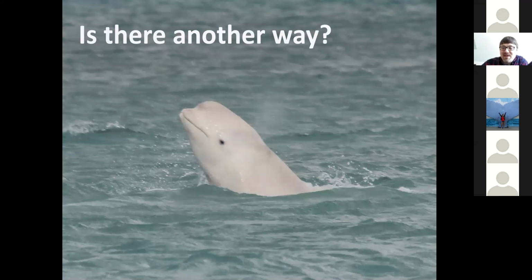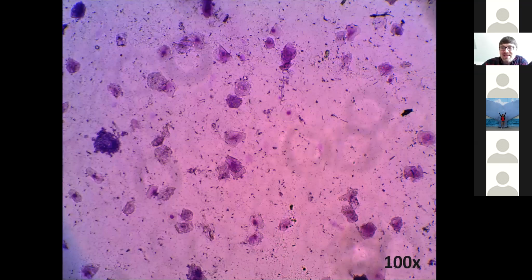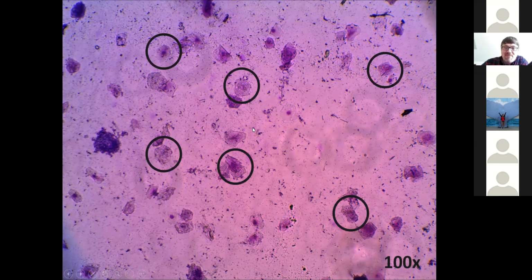Well, normally you get the cells from a beluga whale in the wild by that biopsy sampling. And so, of course, we want to know, is there another way to access those cells? And you guessed it, more whale snot. So this is a similar image. This is under the microscope looking at a whale snot sample. And you can see many epithelial cells there, which means that we can get whale DNA from their breath. Now this is really exciting because it's a much less invasive way to collect the sample, and we've been able to isolate DNA and do a whole slew of analyses using the DNA from the blow sample, which is really exciting and again opens up a lot of doors in terms of what we can do in studying these animals.